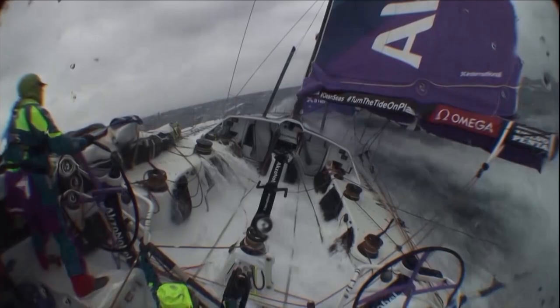But there is quite a lot of work to do to the boat. We had a quite rough trip through the Southern Ocean and then subsequently past Cape Horn, and the boat's taken a bit of a beating. So the shore crew guys have definitely got their hands full to get her back ship shape.